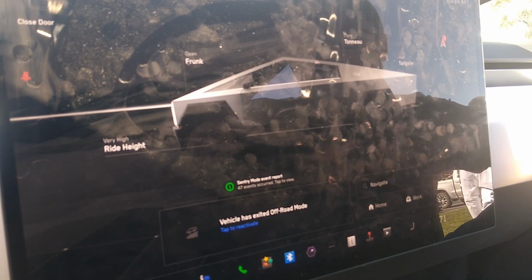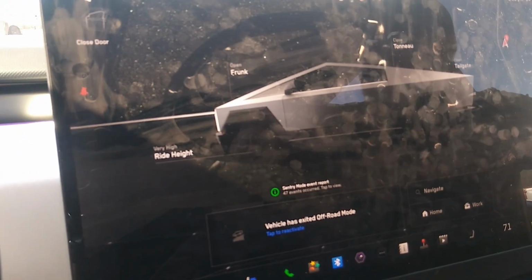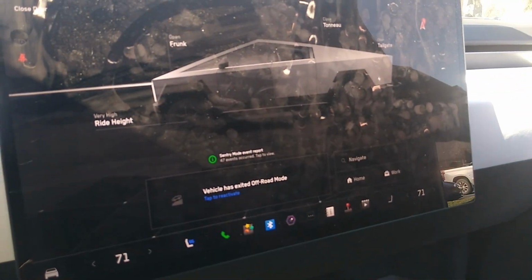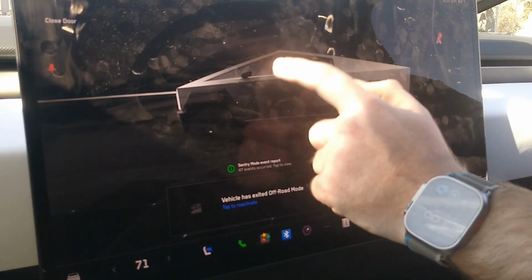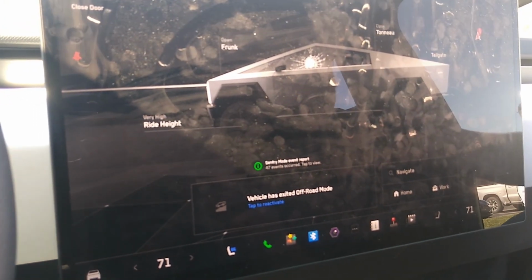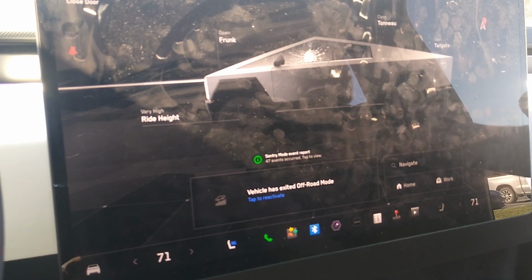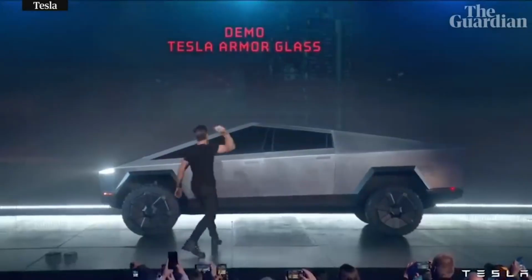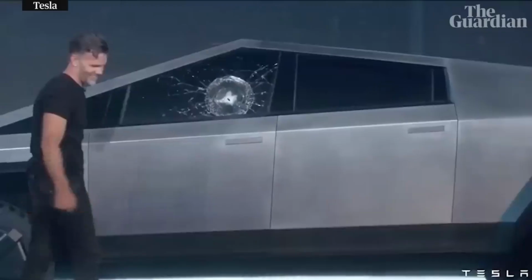You also have this really cool layout. Go ahead and close your window. Let's see if we can. There you go. The back one's still up. Hopefully that's okay. Yeah, that's totally fine. A little Easter egg: when the Cybertruck originally came out, they threw a steel ball at the window and it broke it. And you hear Elon's response, his holy cow. Oh my god.